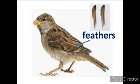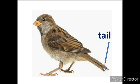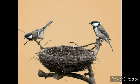Birds have feathers all over their body. Feathers keep them warm. Birds have one tail.